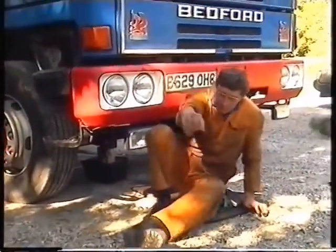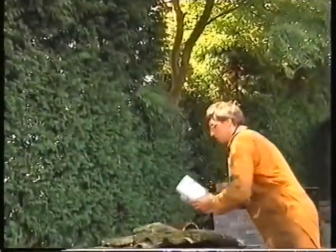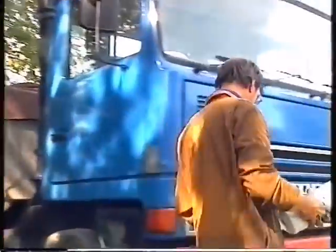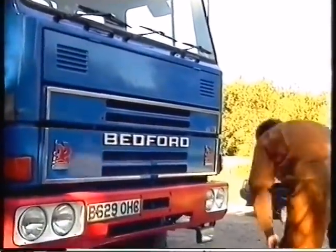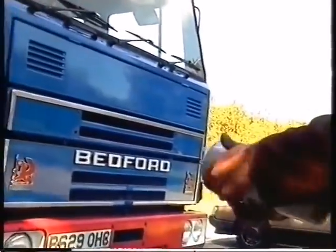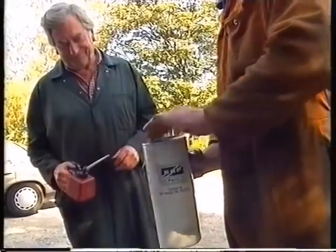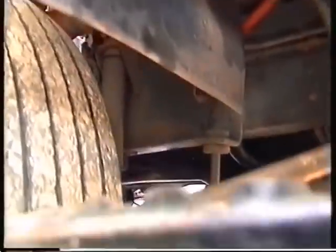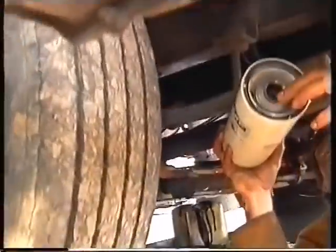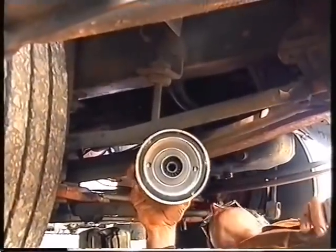Put the new ones up. Bypass first. Is there a difference in the two? One's a bypass filter and one's your main filter. They don't actually now, they just have the one. They only put one filter on them. The thread and the hole at the top here are two different sizes. Can you see that? Now if you look at the other one, you'll see the other one's bigger.